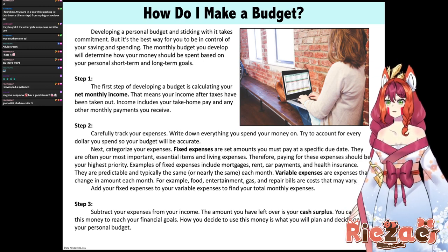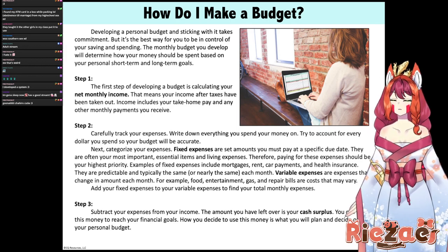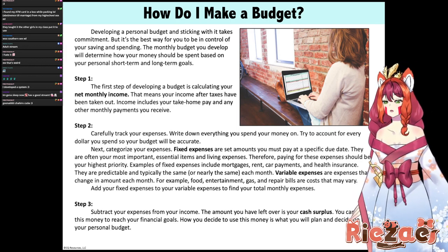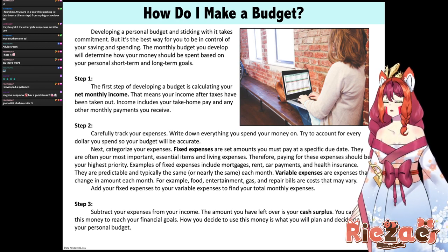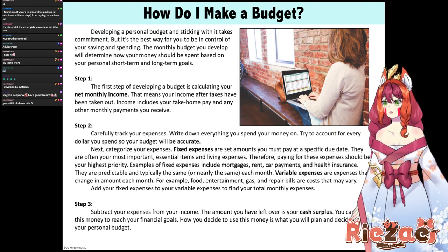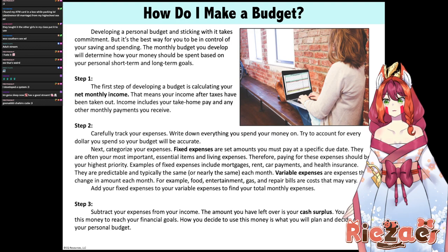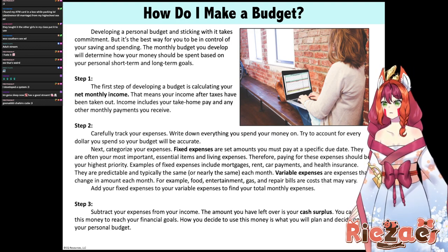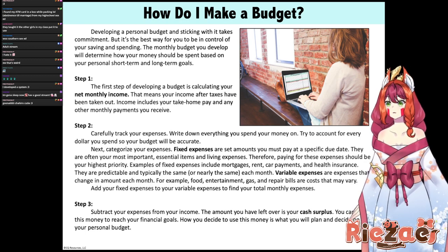Other things that have a set amount: rent, mortgage, homeowner's insurance, car insurance, although that can change depending, that's a whole other thing. But typically car insurance for each cycle for it, either 6 months or a year, depending on your state and how your term is laid out, it will be the same. Same with homeowner's insurance. Typically those will stay the same.